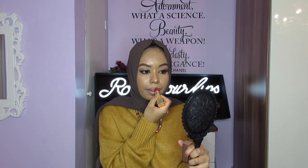With any red lipstick or bold colors, I would use a lip liner. So I'm going to use the Milani Color Statement lip liner in the shade 2, it's called True Red. When it comes to red lipstick, you should use a lip liner so that it doesn't bleed out and stop it from spreading out all over your lips when you're eating and drinking throughout the day.